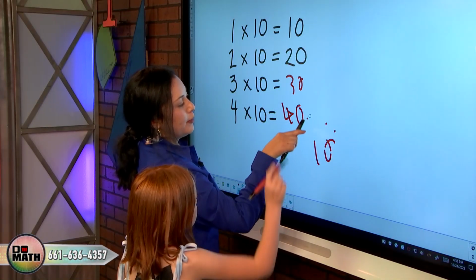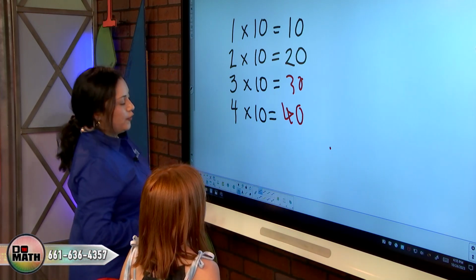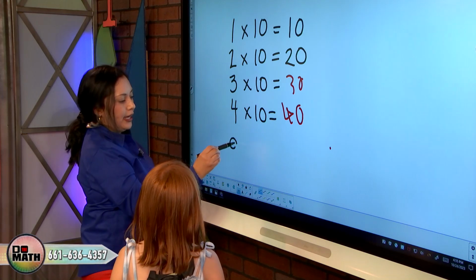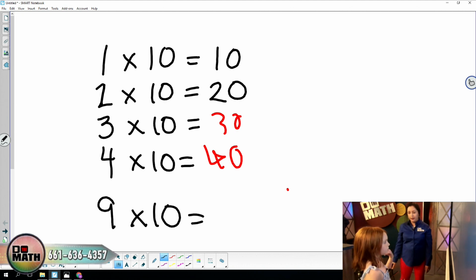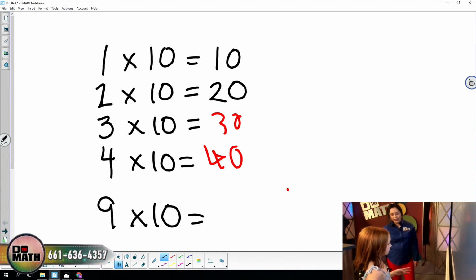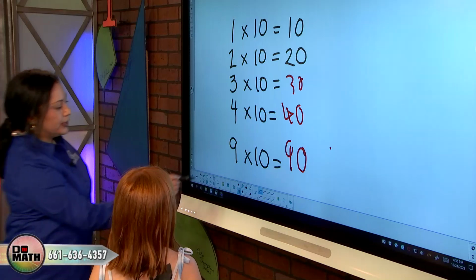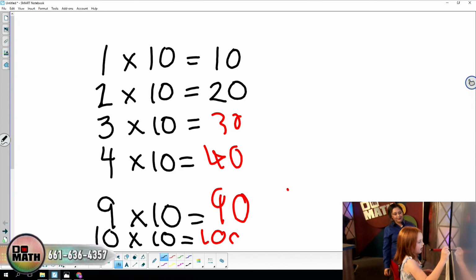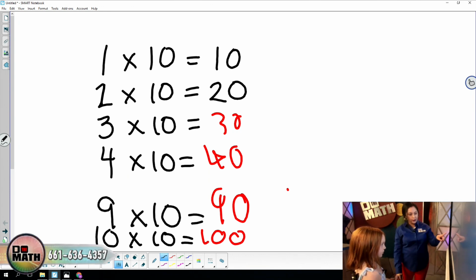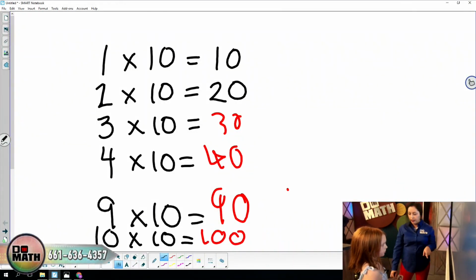So I wonder if you can keep that pattern going if I gave you a larger problem here, okay? All right, so if I said I have 9 groups of 10, do you know what that would be? 90. Very good. How about 10 groups of 10? 100. How did you find that out so quickly? Because the first time I saw you skip counting with your fingers, and then with 10 times 10, you were able to write 100 very quickly.